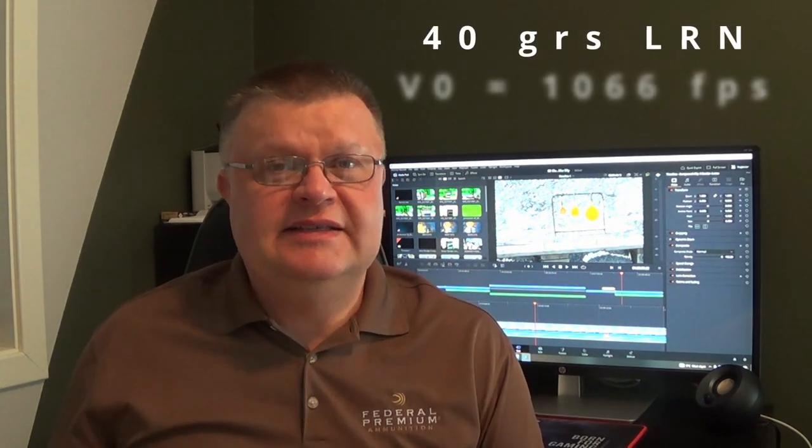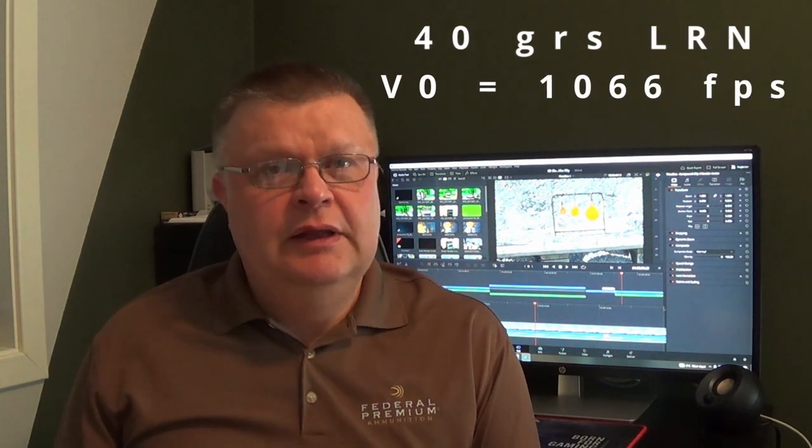The Sellier Bellot Club is a 40 grain lead round nose bullet that leaves the muzzle at a moderate 1066 feet per second. This is usually a sweet spot in velocity when it comes to accuracy. And we're gonna see what this cartridge can do in my rifle today.